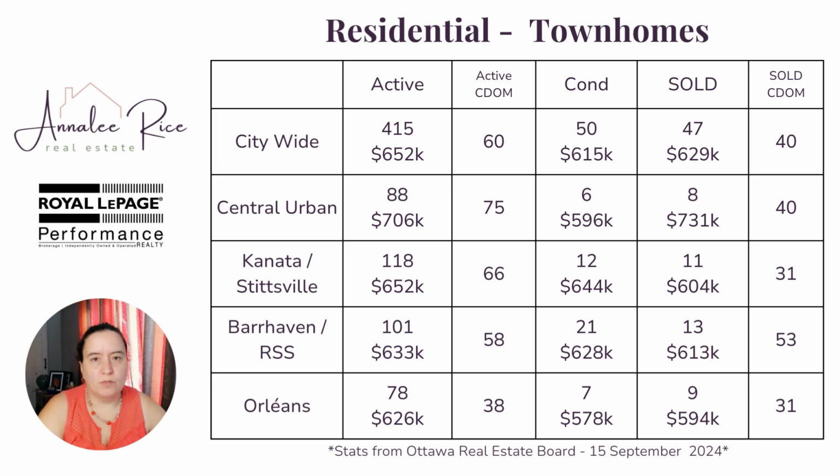That may be due to the fact that they had such high inventory of townhomes about a month ago, and I even did a little segment on that, how Barrhaven just has more townhomes, but there was an abnormally high number of townhomes on the market. So perhaps all of those properties that were on the market throughout the summer are finally getting to the point of selling. So that's why the average is higher now.